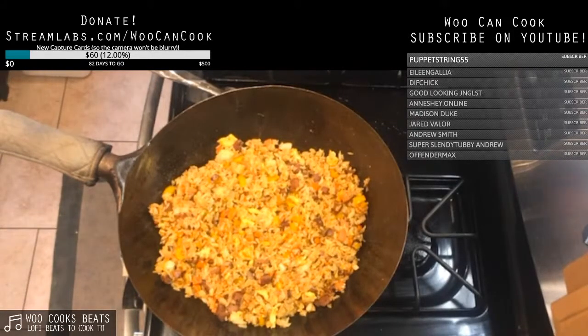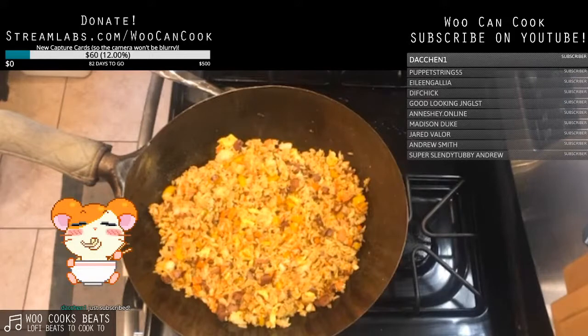If there were some potatoes, this would basically be a breakfast. Exactly. Yeah. So you could basically call this a breakfast fried rice because it's got spam, it's got eggs, and if you just need some hash browns, then you got some breakfast going.